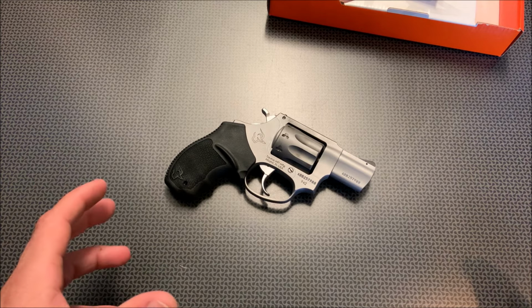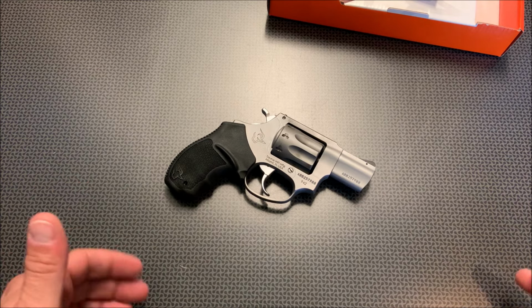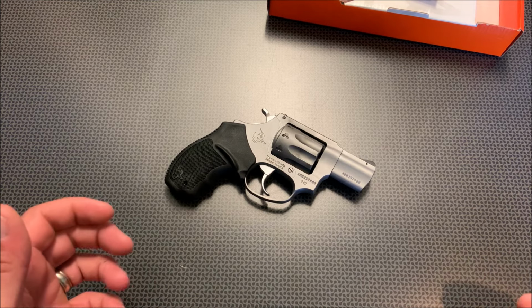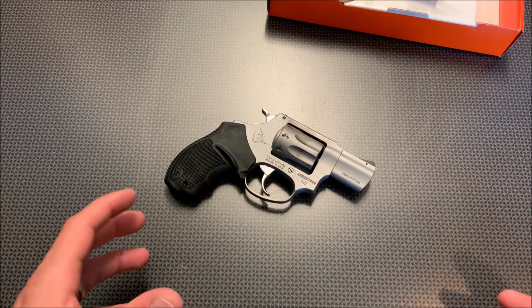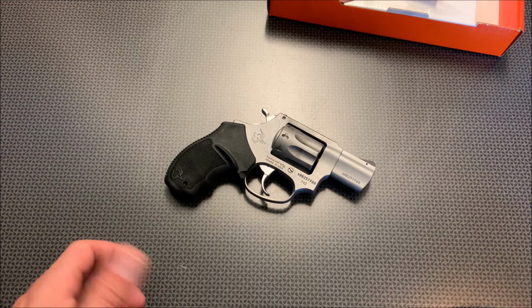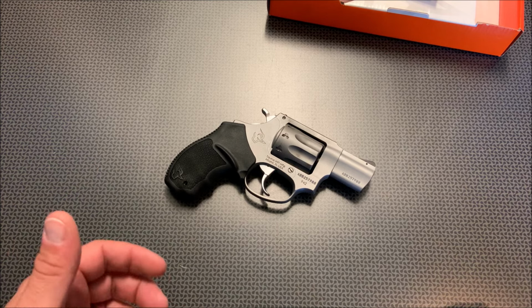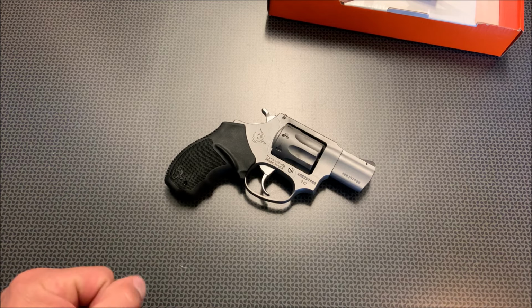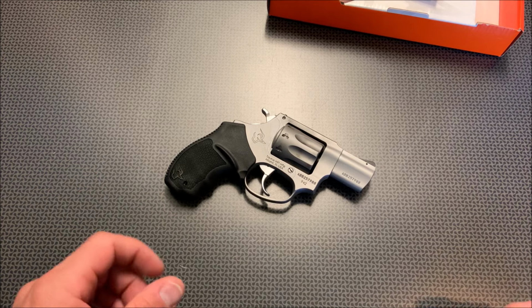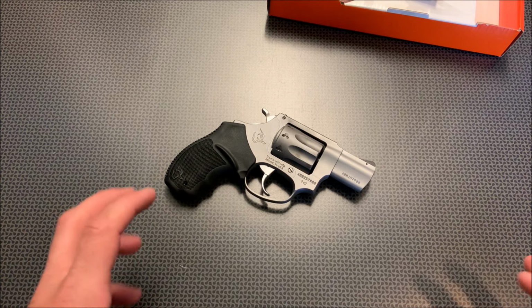So I hope this gives you a high value option to potentially defend your life with if you're highly recoil sensitive, or at the least have a really awesome range or camp gun and just have a blast down at the range. I absolutely love just rattling off 8 shots of 22 long rifle with this revolver. It's a joy to shoot. It's easy to hit your target. And again, just such a fun, great gun.